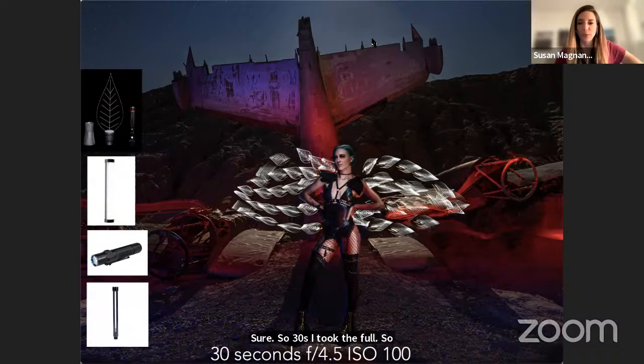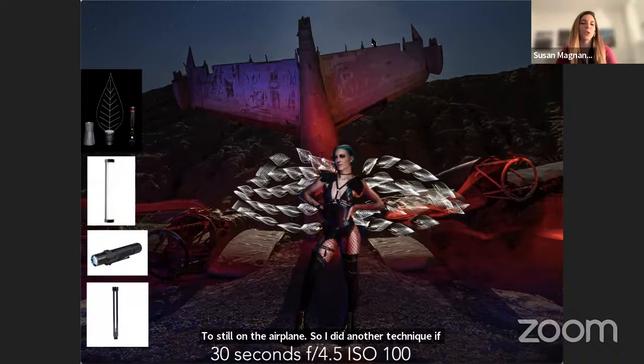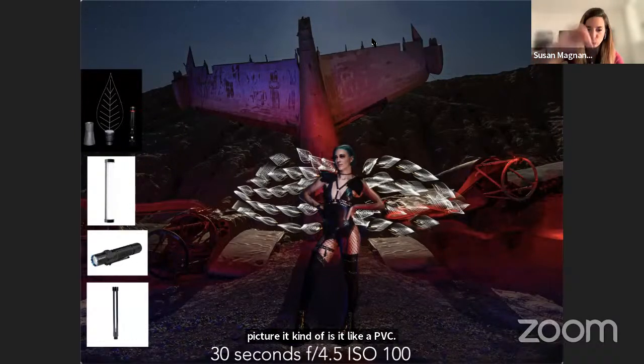I'll kind of talk through this one. This is an interesting one because I didn't use the flash, because I didn't want the flash to spill on the airplane. So I did another technique. If you look, there's like a light bar on the bottom of the picture. It kind of is like a PVC pipe with a hole and parchment paper cut onto it.